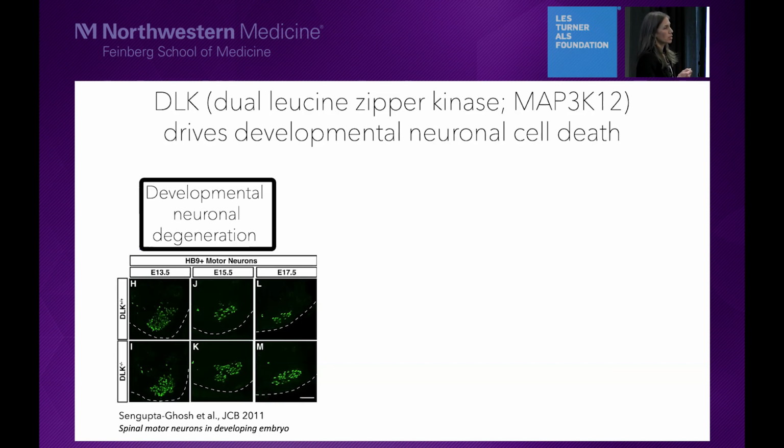They did that because they had done some screens in neurons to see what genes were really protective when you add something neurotoxic and the neurons die. And they found DLK. So they knocked out DLK in a mouse. And what they found was actually something a little surprising, but it's a cool result.